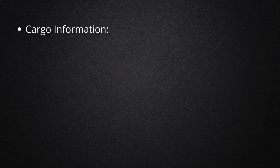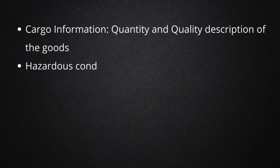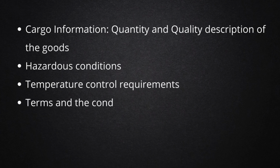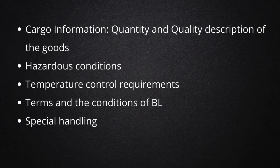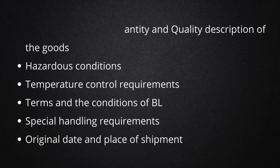Cargo information, including the quantity and quality description of the goods. Hazardous conditions. Temperature control requirements. Terms and conditions of the BL. Special handling requirements. Original date and place of shipment.